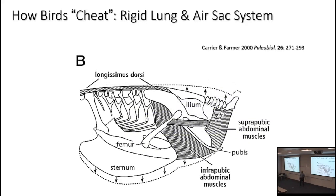And the muscles used to pump this, because remember, the lung is rigid. The lung isn't expanding and contracting, but those air sacs are being pumped. And the muscles associated with the air sac are coming from the pelvis, just like in crocodilians. Some of them are going anterior. They're grabbing onto the sternum and the rib cage, and it's contracting the body and expanding it. And some are going posteriorly, and the body is contracting or expanding back there. And it works as a bellows of the air sac system, flowing the air through the lung.